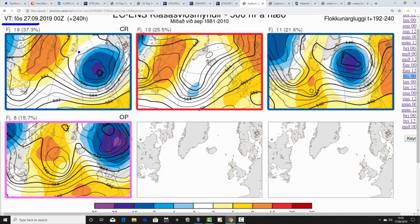So we have 19 members of the ECM ensembles that have low pressure up to our north and high pressure to our south. They're bringing in this westerly wind, so quite unsettled, quite showery, particularly unsettled in the north, a little bit less so perhaps down in the south.